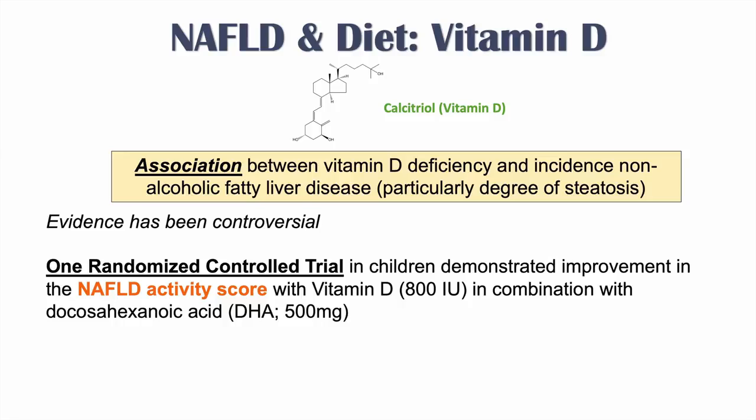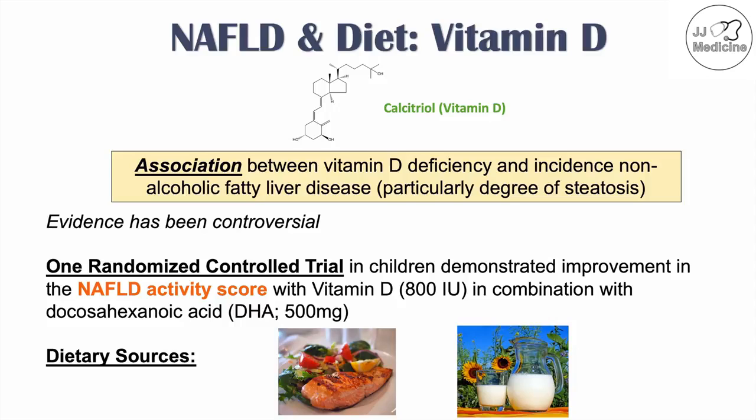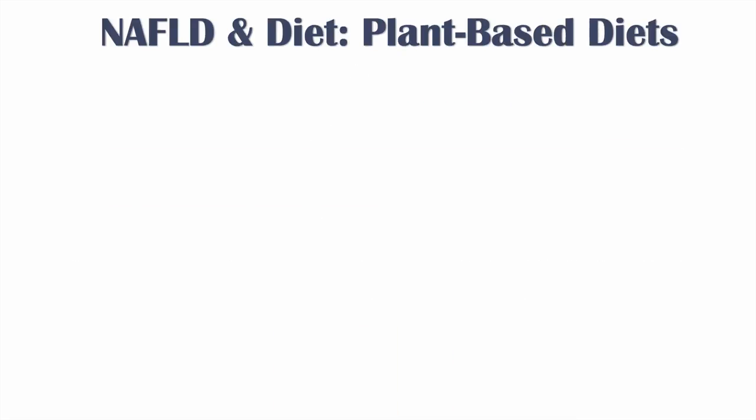Now, one randomized control trial in children demonstrated improvement in the non-alcoholic fatty liver disease activity score with vitamin D 800 international units in combination with docosahexaenoic acid, DHA, 500 milligrams per day. So there may be some evidence to support vitamin D supplementation in reducing the risk of non-alcoholic fatty liver disease. So what are some of the sources of vitamin D? Some of them include meat and fish, dairy products like milk that have been fortified with vitamin D, and also vitamin D supplementation.